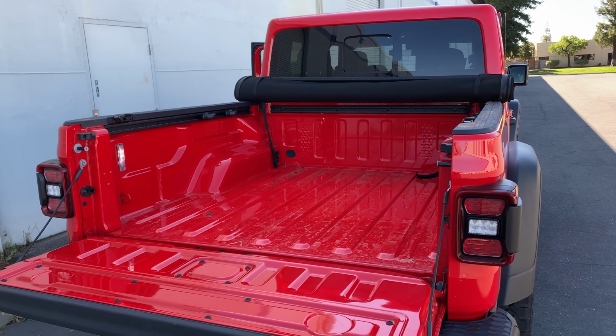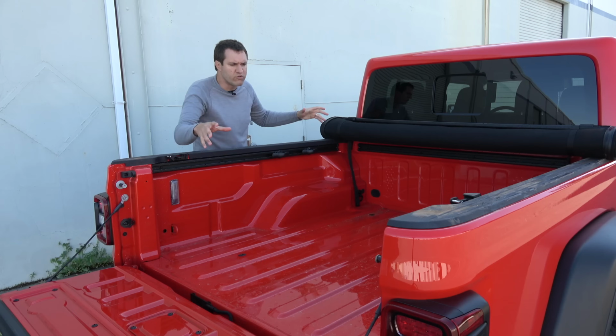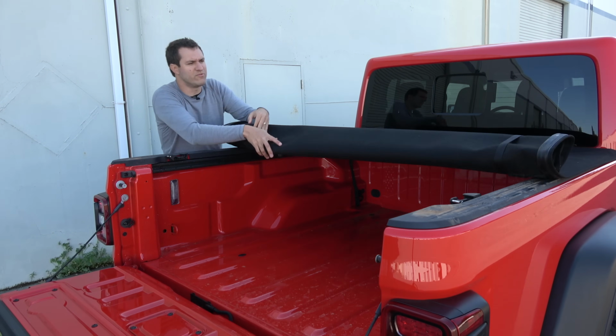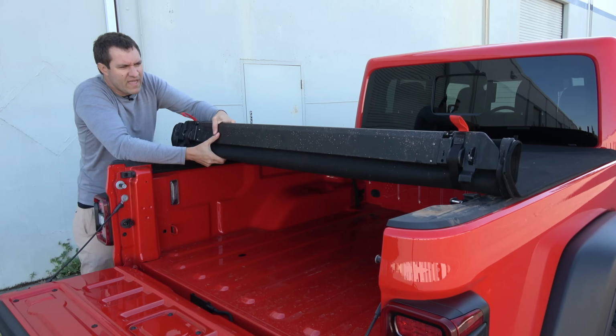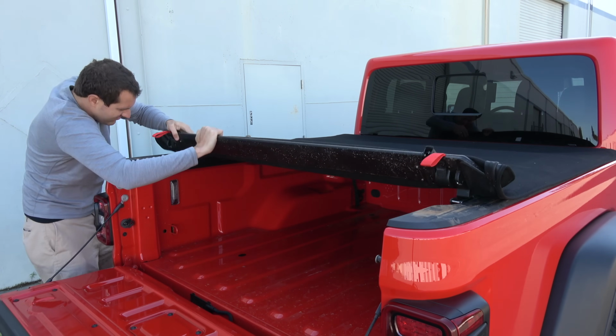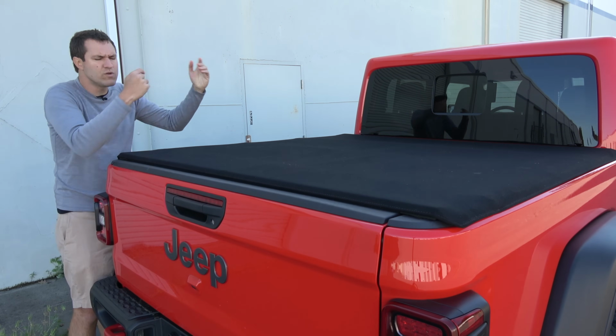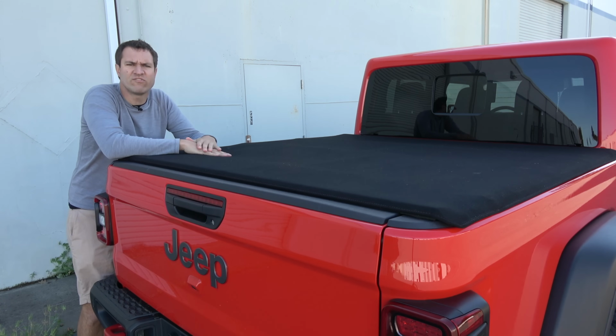Obviously, if you want, you can also remove the tonneau if you have something larger that you want to put back here. And then, of course, when you want to protect your items again, you just fold it back into place. You make sure it latches, and then it's back. You close this, and you can lock everything back up again. It's a pretty simple operation.